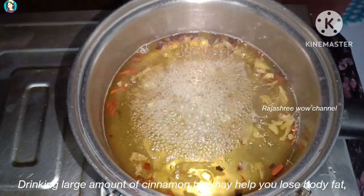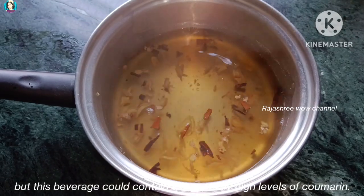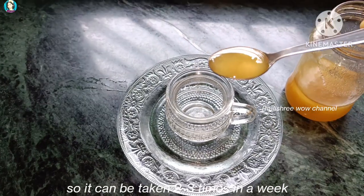Drinking a large amount of cinnamon tea may help you lose body fat, but this beverage could contain dangerously high levels of coumarin, so it can be taken 2 or 3 times in a week.